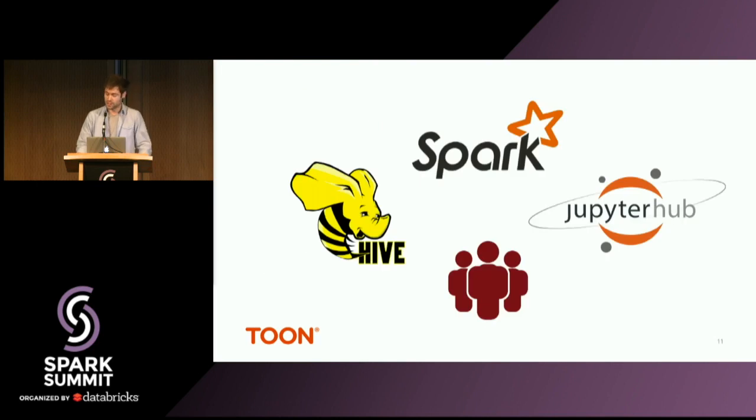So as we started our assessment together with the data science team, we noticed that we just made use of three services: Hive, Spark, and JupyterHub. By Hive, I just mean a SQL-like interface to query the data, regardless of the execution engine. Could be MapReduce or Tez. In our case, it was already Spark, our default choice. We definitely needed Spark, of course.